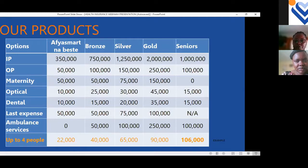For the whole group, the benefits are shared, except the last expense and maternity. If you look at the amount, it can only cover one person. So for maternity and last expense, we only cover one claim per year. But the rest, they are all shared. There is no limitation, like this person has to use this amount. It's open for the group to decide how they want to use the cover upon themselves. Okay.